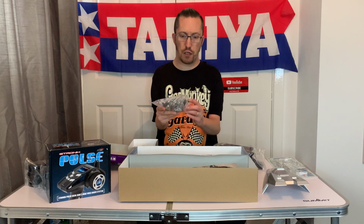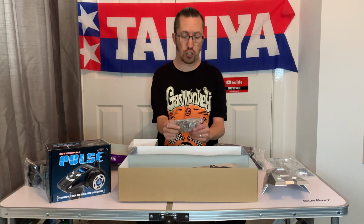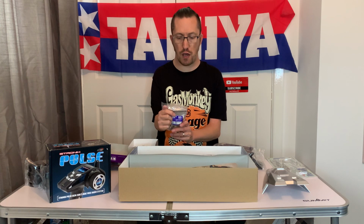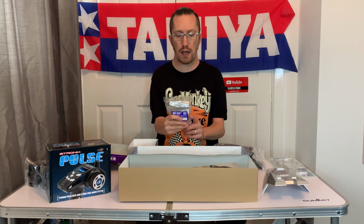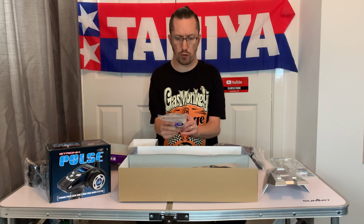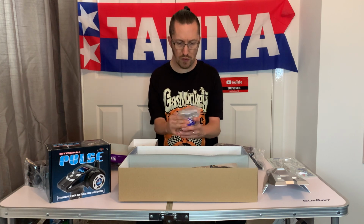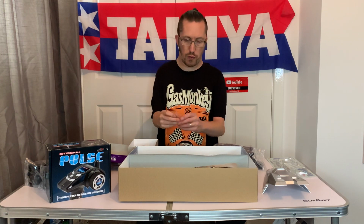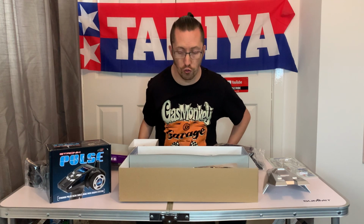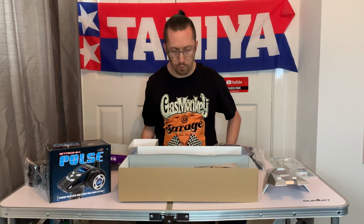And then in here, the big bag, as you can see, we've got an anti-roll bar in there. We've got the springs for the shocks, damper oil, tools, and all the metal drive parts. You've got the dog bones, and all the out drives and gearbox joints there. And we've got plastic bushings and various screws and fitments all in there to build it up. And last but not least, we've got the body clips. Right, so that is what we have in the Thunder Dragon 2021 re-release by Tamiya.